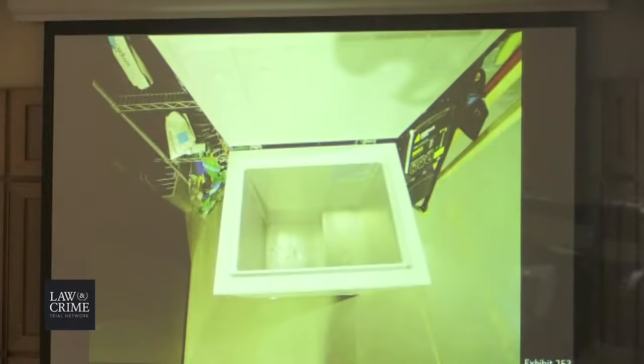Quite frankly, it was out of place. It's up against the area where the supplies were, so it was in the way. It also was standing open, which I didn't think was normal. When I discovered this, I was not made aware of this.